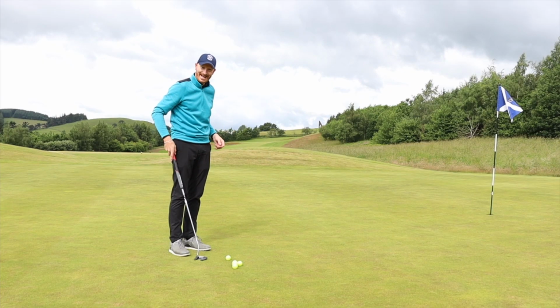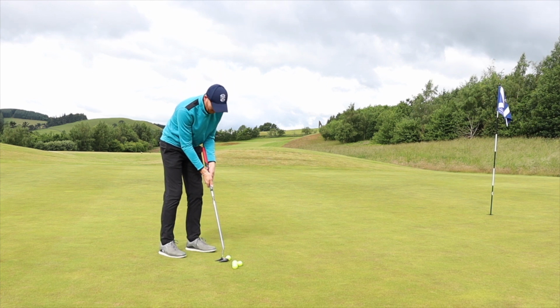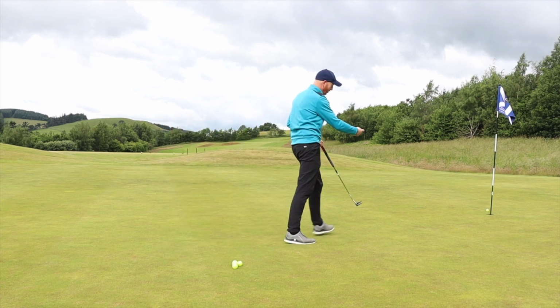Right, we're on. So today's topic is putting. Obviously a very important part of the game. Do you struggle with your putting? Do you find them tricky? I do. Our focus today is on length of stroke, so rhythm.